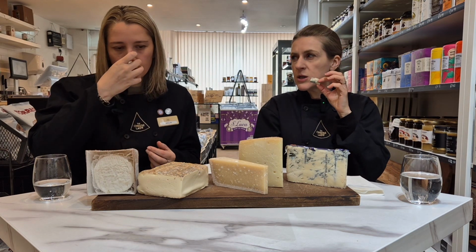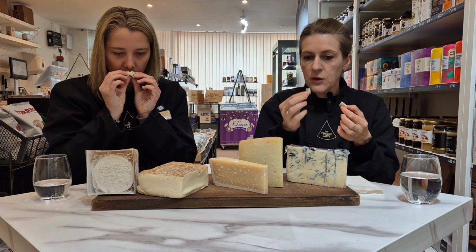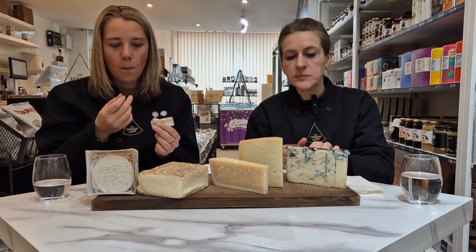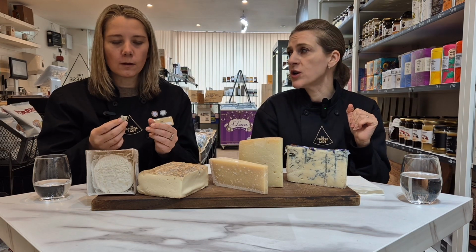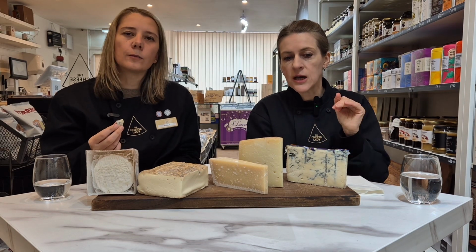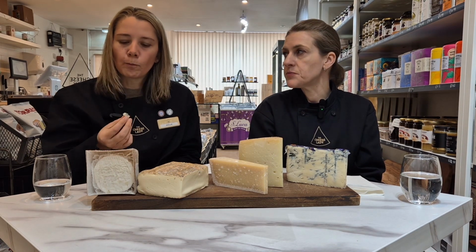I would say it's mushroomy in terms of aroma, quite pronounced mushroom note for me there. And of course on the rind it will be smelly as well. And it goes. Definitely a notch up in strength. I personally still wouldn't call it a really strong blue cheese. For me, it's on the medium side of the spectrum, but much more complex.